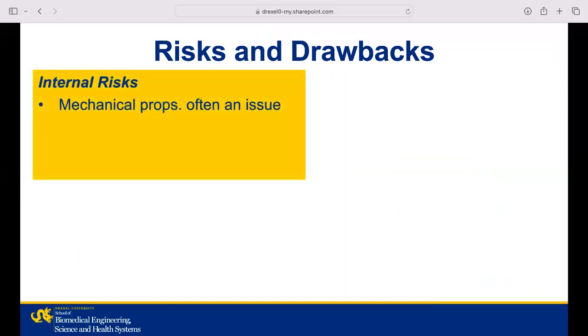Now, obviously, there are going to be some risks and drawbacks that we could stumble upon along the way. One such risk is the fact that polymer stents historically have issues with mechanical properties. While the polyethylene glycol diacrylate does have impressive mechanical properties compared to some other polymers that have been researched, there's a very real possibility that this will be a significant hurdle and changes in formulation will have to be made.